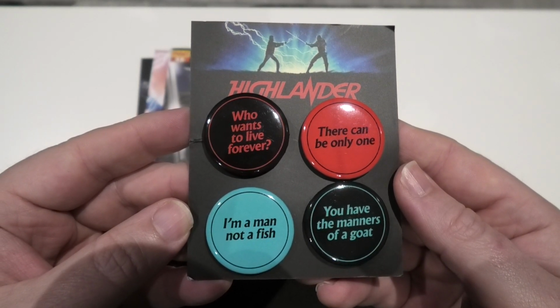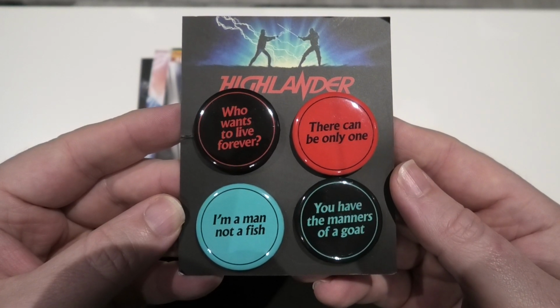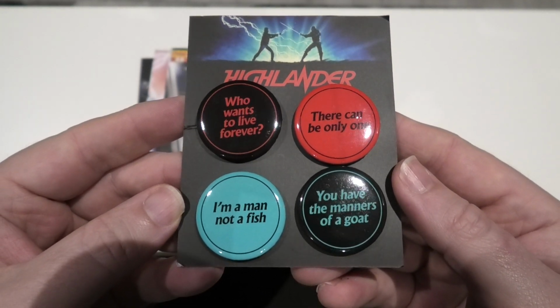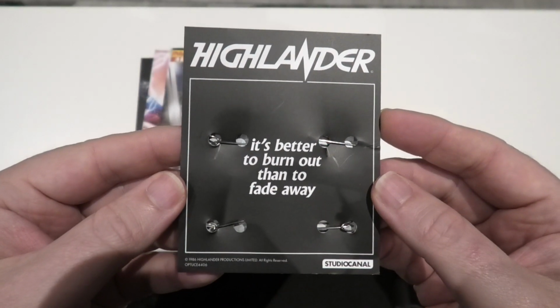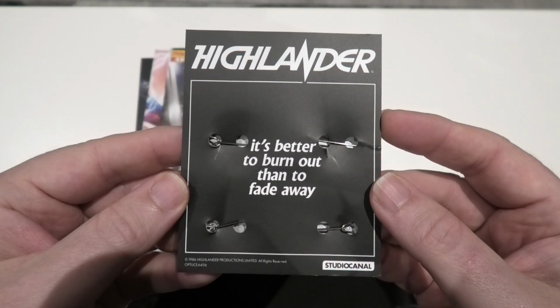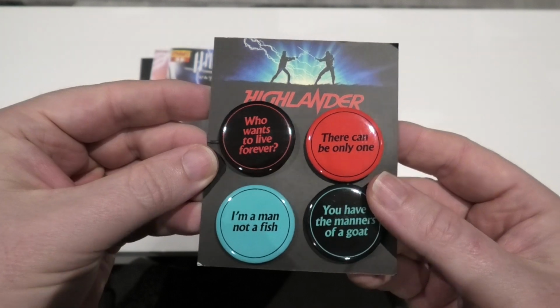It says, "Who wants to live forever? I'm a man, not a fish. There can only be one." And you have the manners of a goat. And right at the back of it there, "It's better to burn out than fade away." So yeah, just a couple of little pins there.